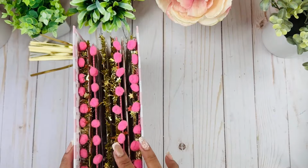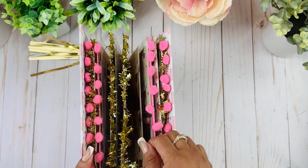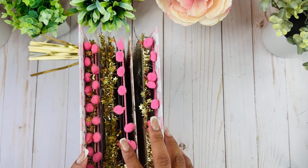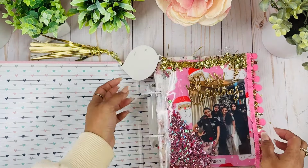I just absolutely love seeing these pom-poms, which are also by Craftalier. I love seeing this trim. This is a little trim from Dollar Tree, I think, or one of those dollar stores, and I just love the gold and the pink on this side. And okay, so now let's take a look at the book here.